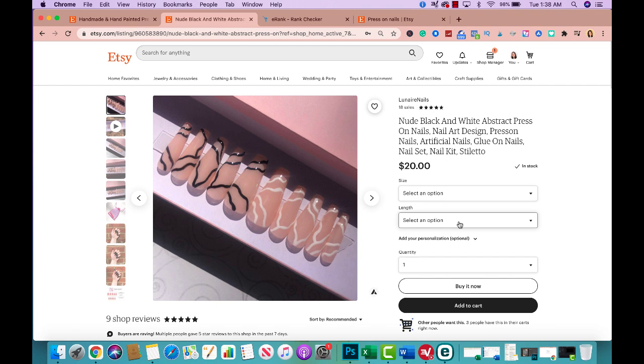It just has the color at first. It says nude, black, and white abstract press on nails. That's pretty simple, straight to the point. Then you have nail art design, press on nails, artificial nails, glue on nails. So it's not too hard to read. I don't think anyone reading that will have a difficult time.